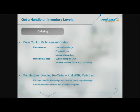Still finding a lot of dealers out there are still handling it via piece control or the older style, traditional methods of doing their orders rather than moving over to movement codes. I know there's a lot of guys in here that are using movement codes, have seen the light and moved forward. But some of the challenges that we see with the guys that are running piece control: it worked years ago when you had a single franchise and the car park was fairly small, and the makes and models, and an AFL1 fitted half the models out there. It was pretty easy. You didn't need that intimate knowledge with your parts.